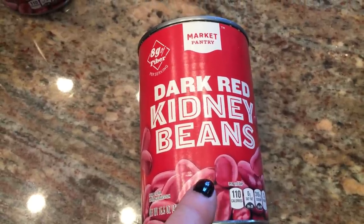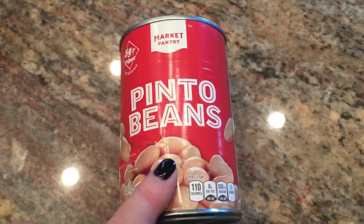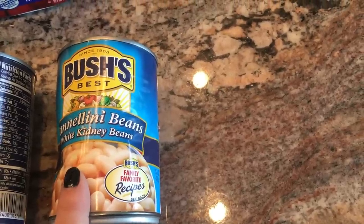I got 10 cans of the dark kidney beans. They were 79 cents. We got 10 of the light red kidney beans. They were also 79 cents. We got 10 of the pinto beans. They were also 79 cents. These cannellini beans were 99 cents.